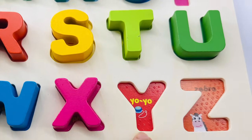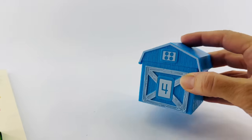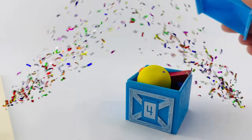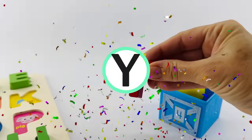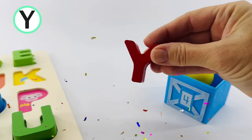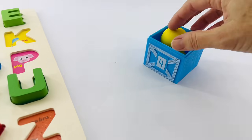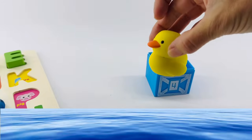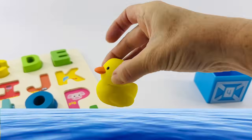Hey, we need to look for the Y. I think I know where the Y is. Let's check inside this blue barn. Here we go. Well, there it is. That's the letter Y. It's red. Y is for yo-yo. Let's put it right there. Oh, is there something else hiding in here? Yes, it's a duck. Quack, quack, quack. And it's swimming in the water.